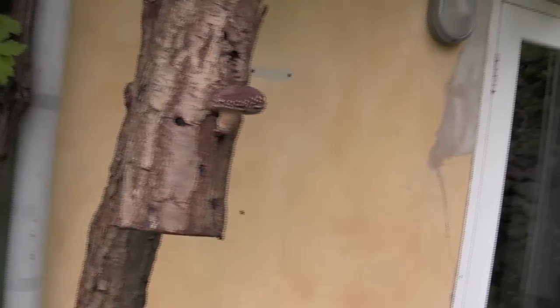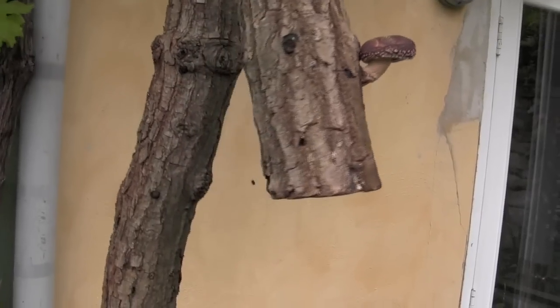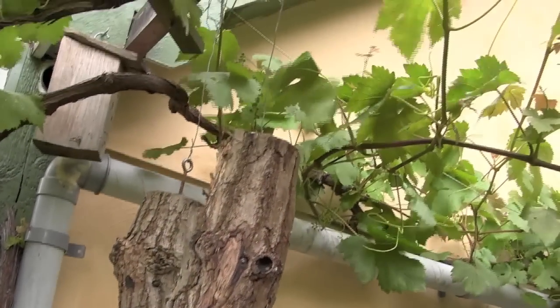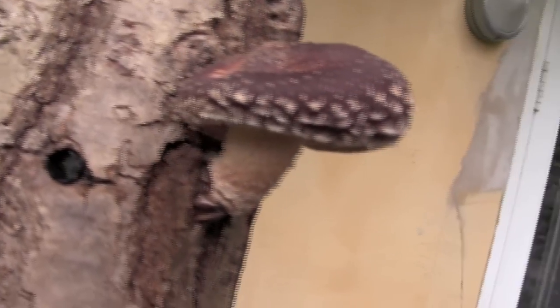When I first got these going, they took about a year and a half before they fruited. You just have to leave them until the mycelium has grown out through the wood. But you would get 8 or 10 mushrooms off a log in one go when they were doing well. I'm on the lookout for some fresh cut oak to start some more. So is oak the best for it? Oak is the best thing for shiitakes, although they will grow on other things. You can grow them on birch as well.